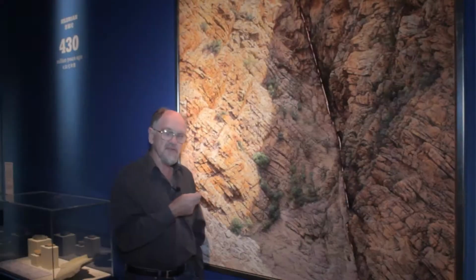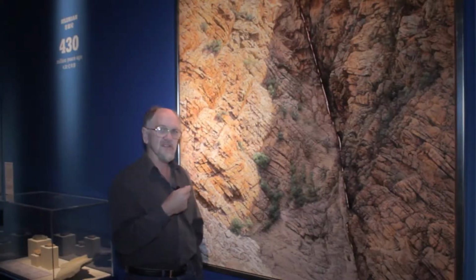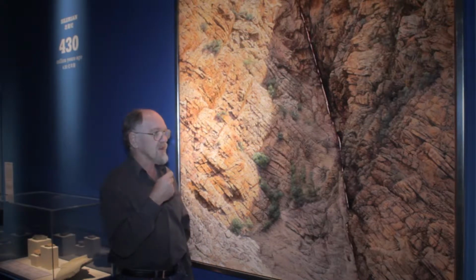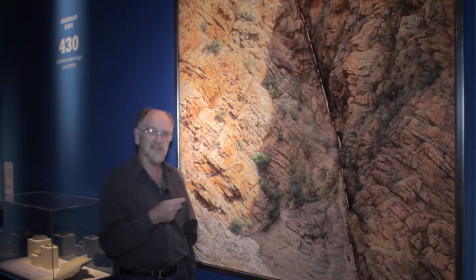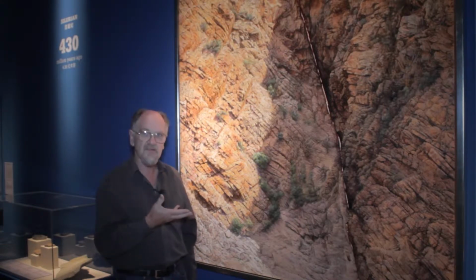One of the things that intrigued me about this process of geological time and all the events that occurred was that we often really only get windows into this through the mistakes of nature. And this painting is titled Fault.